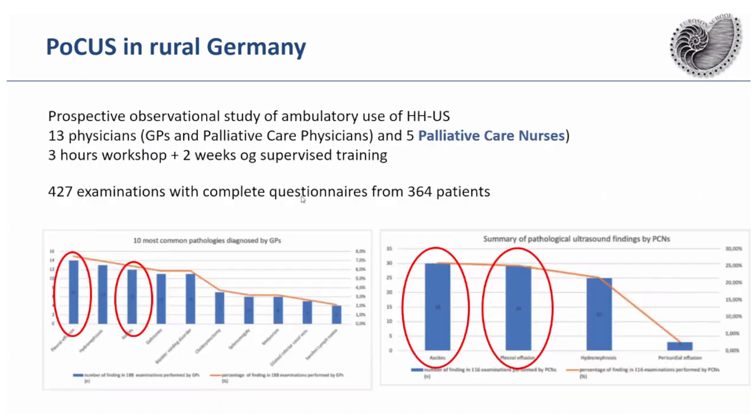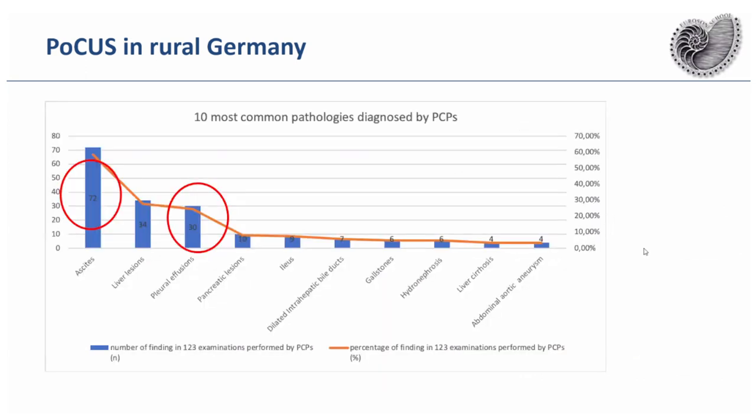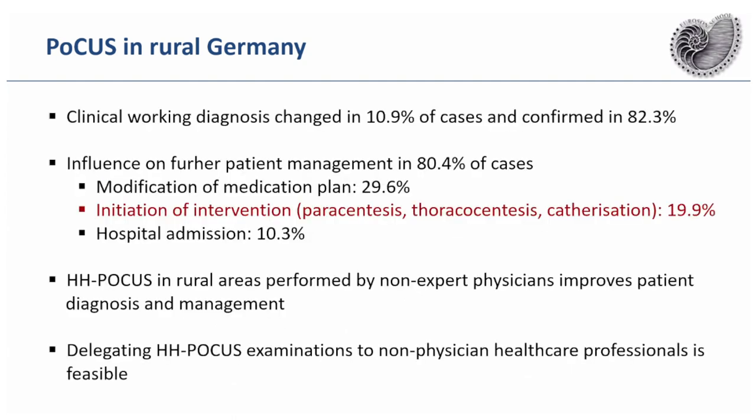And you see that in this prospective study of the outpatient use of handheld ultrasound, we had 427 examinations done with complete questionnaires from 364 patients. And you see the most important findings were pleural effusion, this is GPs, and ascites by the palliative care nurses, ascites and pleural effusion, of course, also hydronephrosis and some other findings. But effusions were in the forefront, and this was also true for the palliative care physicians.